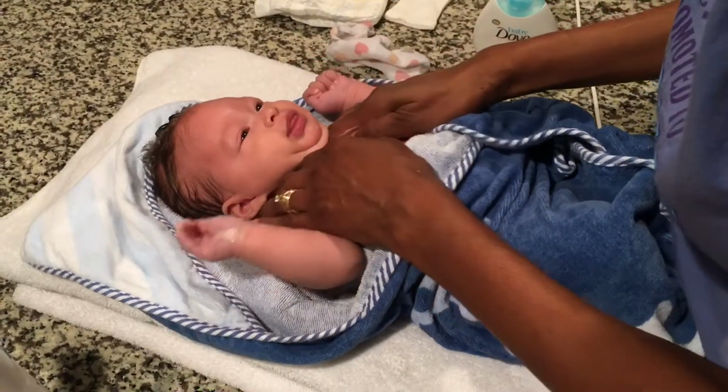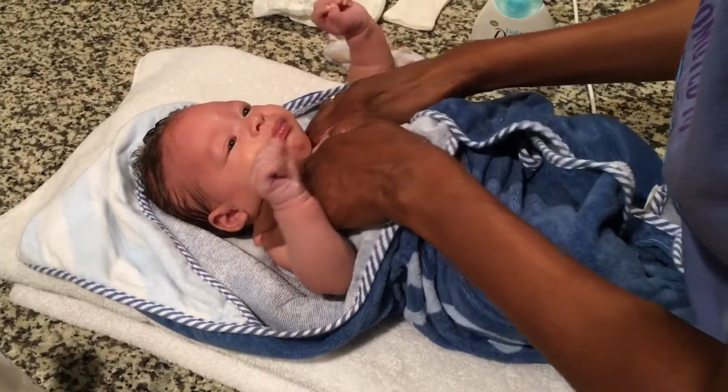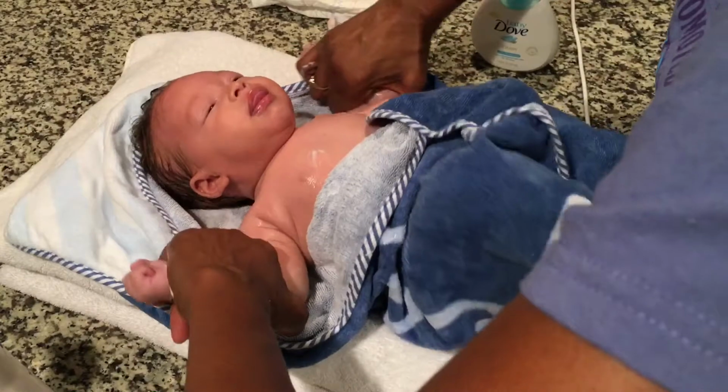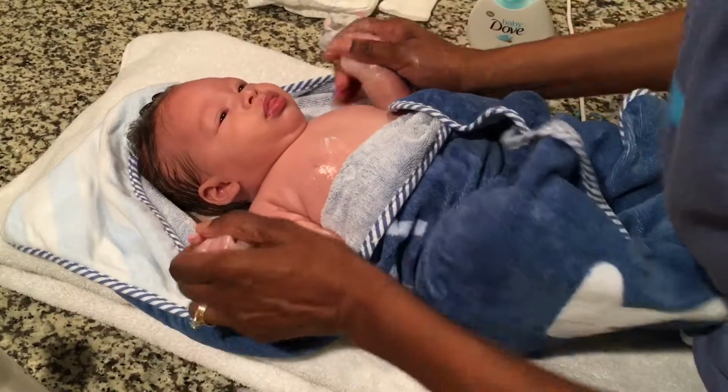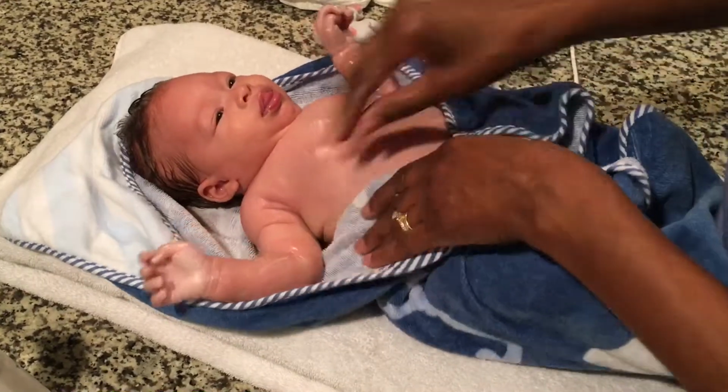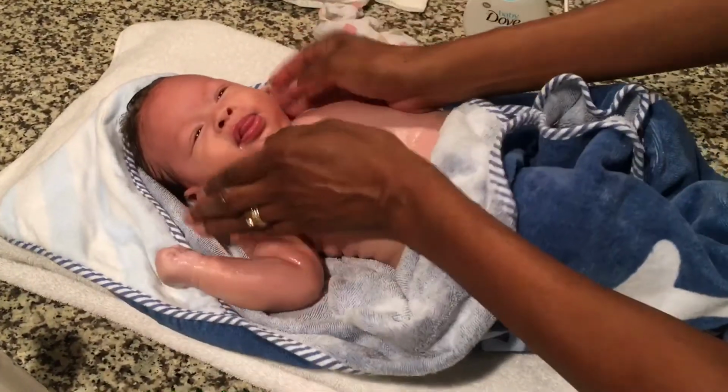So I hope this routine helps other moms out there. You don't have to do this exact routine, but hopefully you'll find something that helps you calm your baby down at night and just settle into something that they can expect, which will definitely help them sleep better at night.